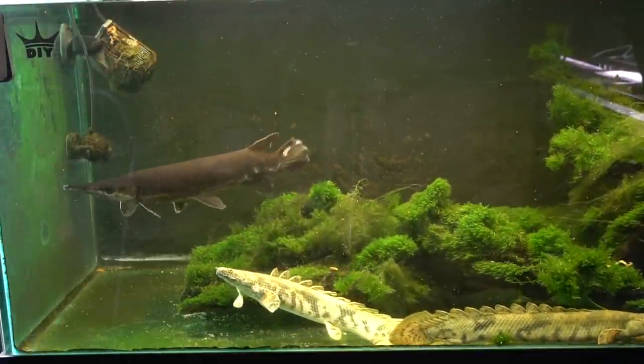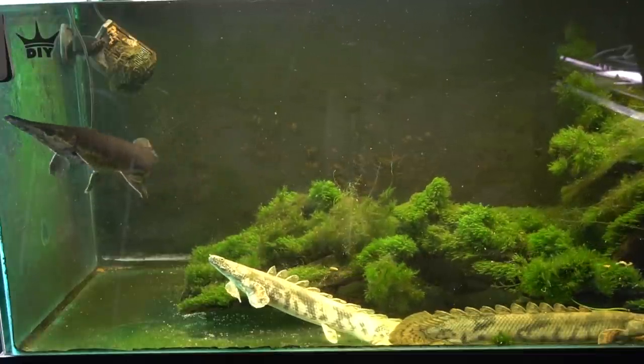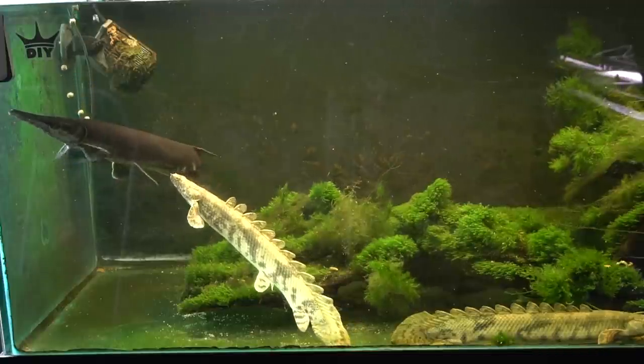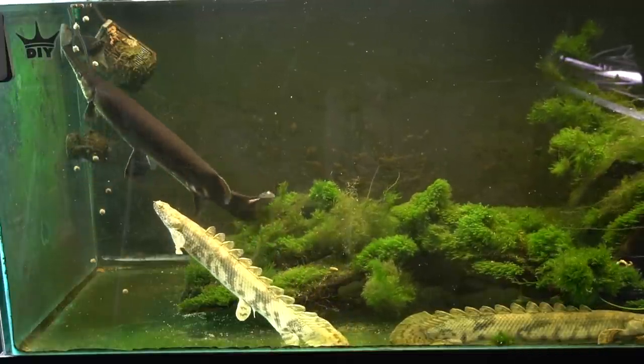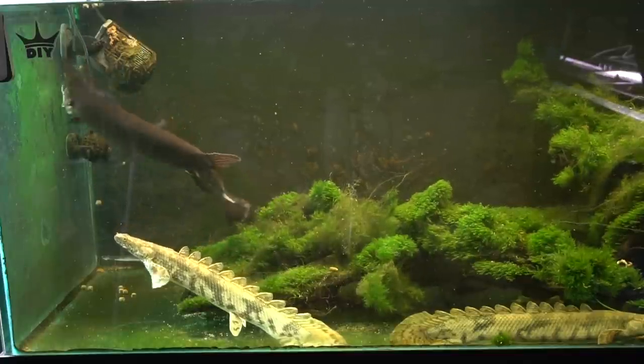With large predatory fish like this, they're not used to eating all the time. So I find that this is the best way to maintain their health. And you can tell from their condition that they are certainly well fed.